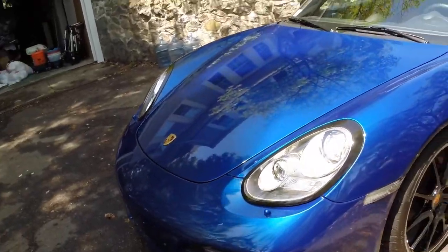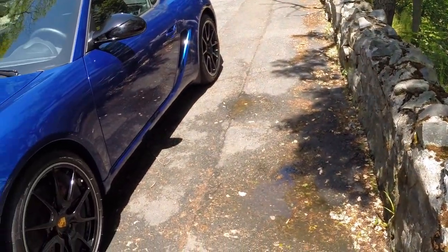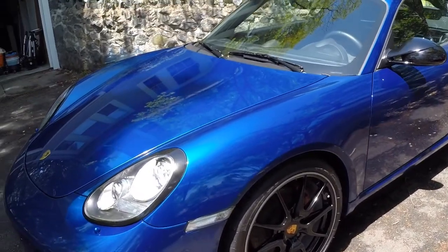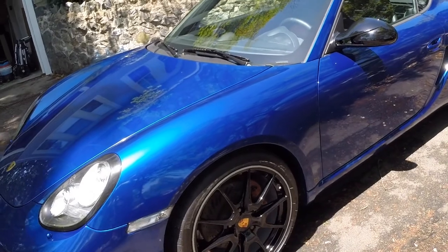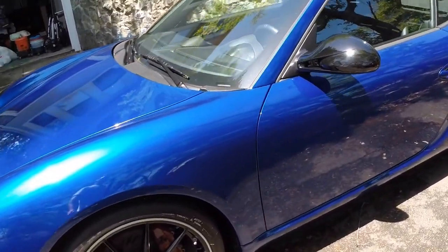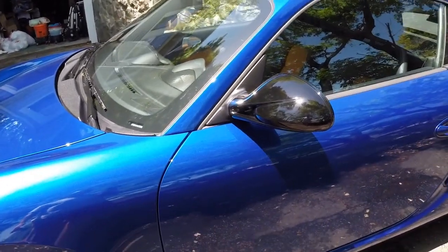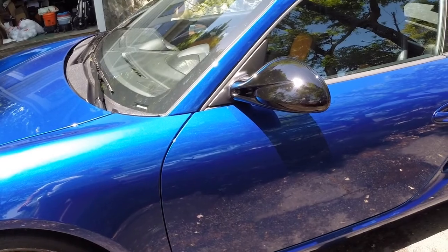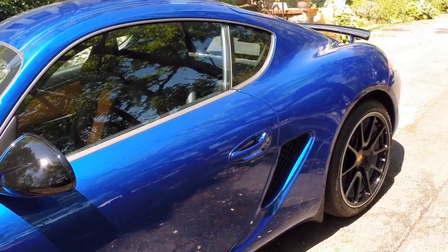Going around to the other side, this is where I'm kind of tight on space. You'll see over here, I don't have a ton of room. Or I have plenty of room, but the way the camera viewing angle is, you won't see the entire car. But going around to the other side, I mean, the car is in excellent condition. There's, again, the black mirror caps that are part of the sport design package. The black spider vents, this one looks like it has a stone chip in it.